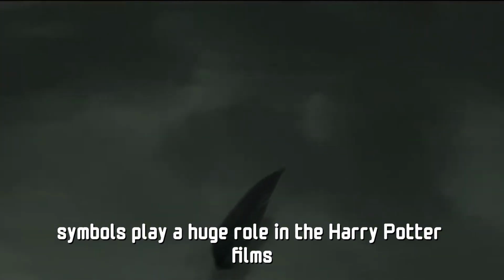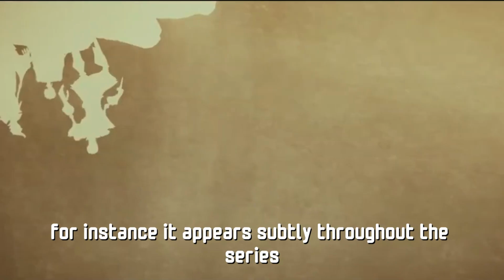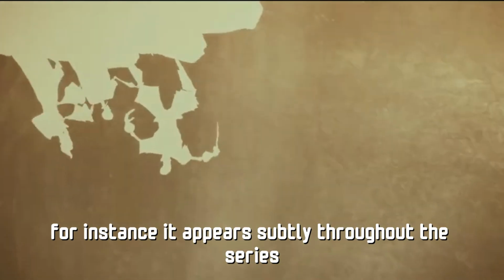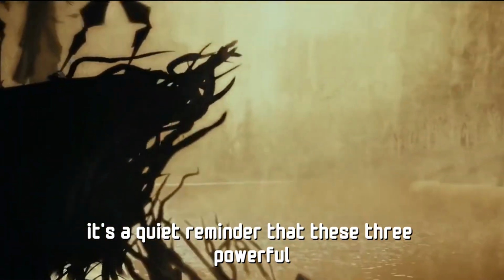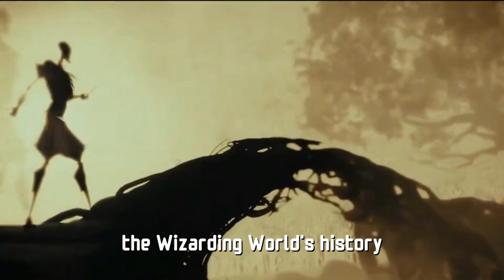Symbols play a huge role in the Harry Potter films, often hinting at deeper meanings or future events. Take the Deathly Hallows symbol, for instance. It appears subtly throughout the series, long before it's fully introduced in the Deathly Hallows. It's a quiet reminder that these three powerful objects have always been a part of the wizarding world's history.